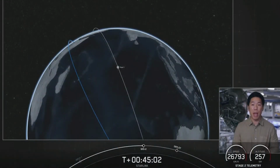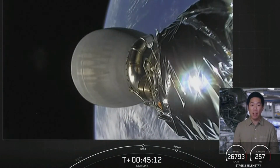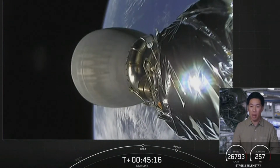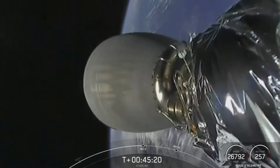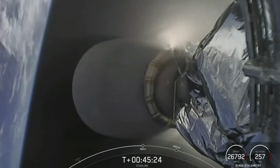Welcome back to the webcast for Starlink Mission 20. If you're just joining us, we had successful liftoff at 3:24 a.m. Eastern from Pad 39A in Florida. We had successful stage separation and recovered our first stage for the 8th time on our drone ship, Of Course I Still Love You. We're now finishing up the first coast phase and waiting on the relight of our second stage or second engine start 2.